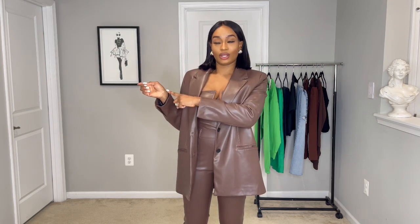So some of the clothes I have worn already, and those ones, I'll be putting it right here on the side so you can see how I wore it on my Instagram page.